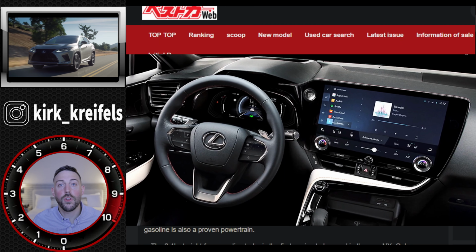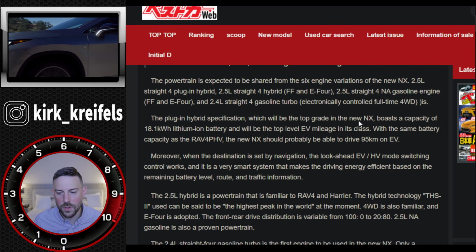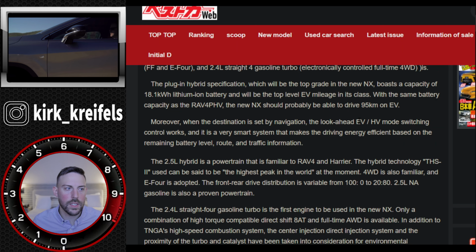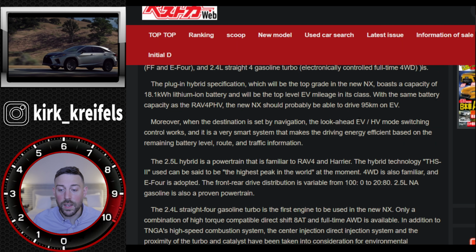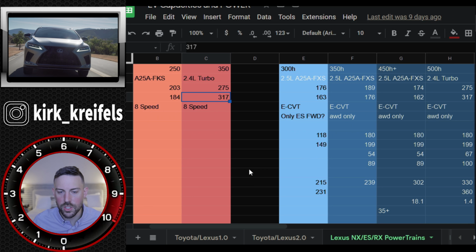Now for the most exciting parts, the powertrains. And unfortunately, we're not getting anything new here from the sounds of it. Could they bring an F-Sport performance in the future with a more electrified hybrid setup? Yes, but there's no talk of it right here. So instead of just going through this wall of text translated from Japanese, we'll go to my spreadsheet.